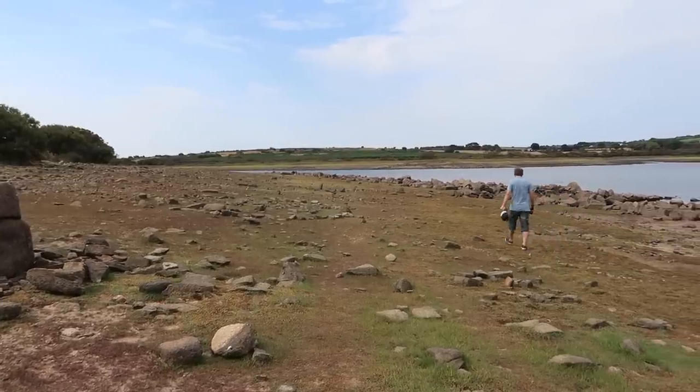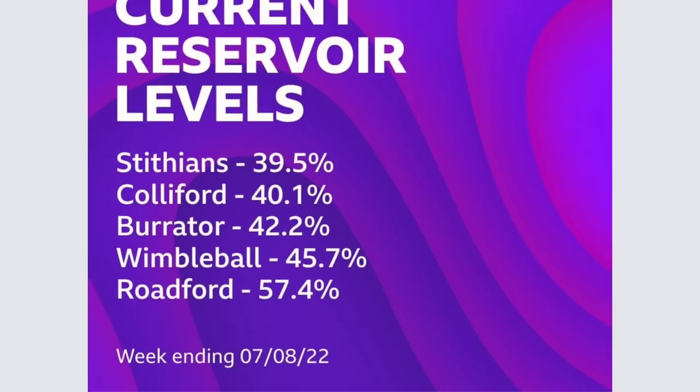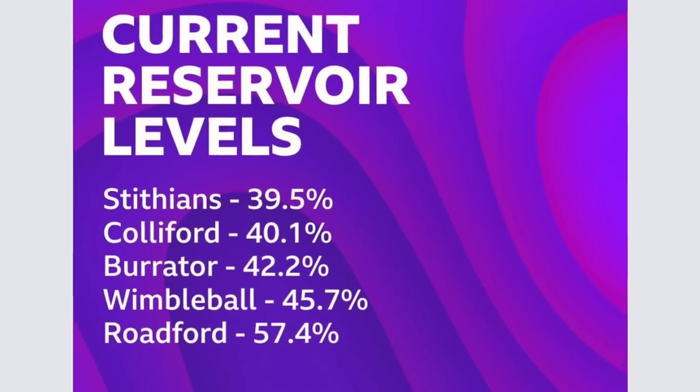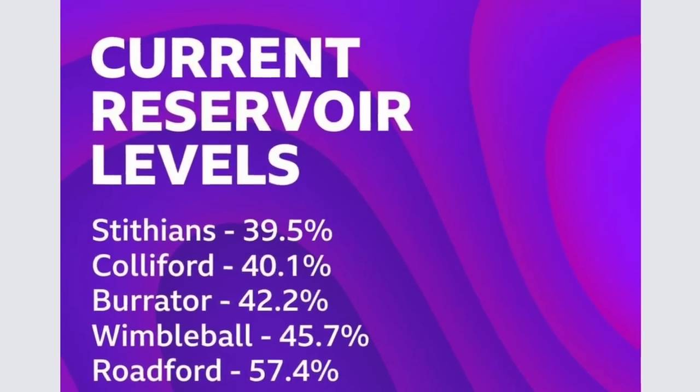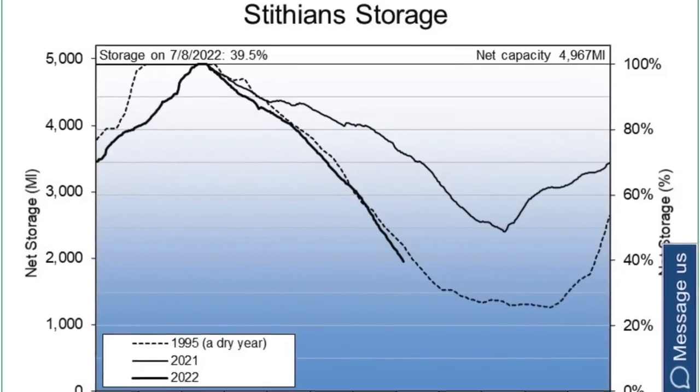What's the current capacity? Well, I had a little look and as at 4 days ago, I think they were running at just under 40% capacity. It's 39.5%. I did read that there is a minimum capacity that a reservoir has, but that wasn't stated on South West Water's website. So I guess they don't want it to run completely dry because they've got equipment and structures under the water. I did see a chart though, talking about previous years where it's been very dry, and the year they picked out was 1995.